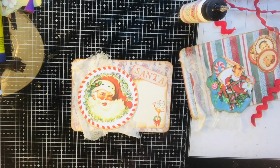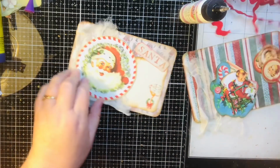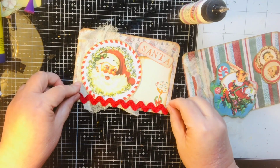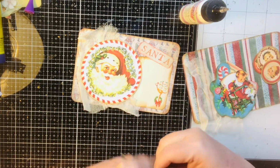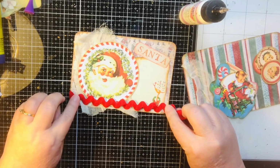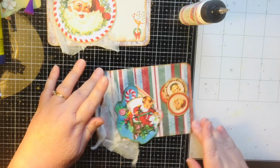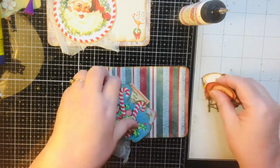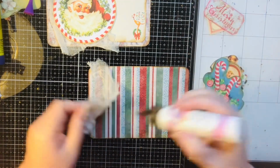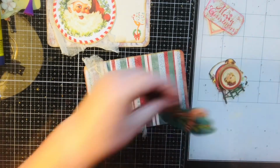Alrighty, that's cute. I've got this rick rack. I didn't know whether I might want to go across the bottom with it. I really don't think it needs it though. I think it's good without. So that one, now I may sew around it. And this one, I don't know if I'm going to have enough room. I'm going to put this down. And then my candy canes.